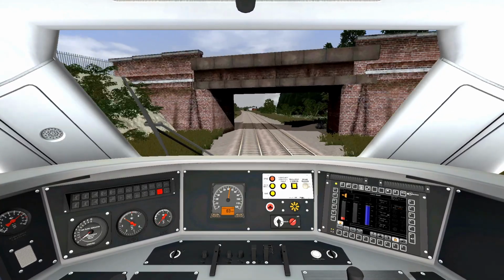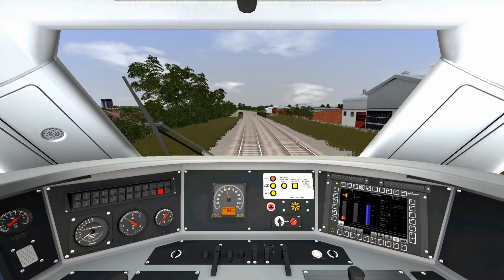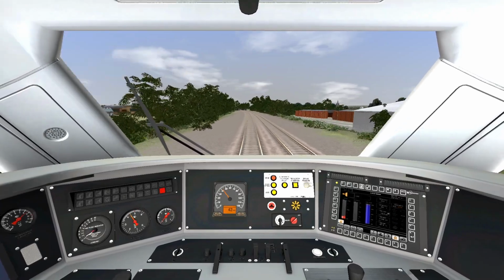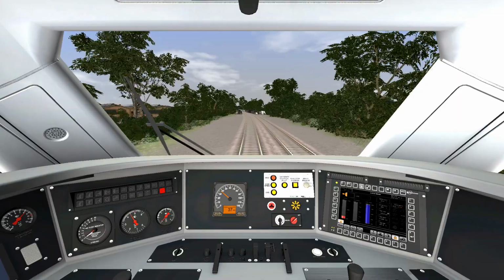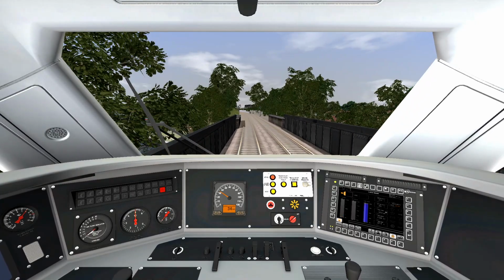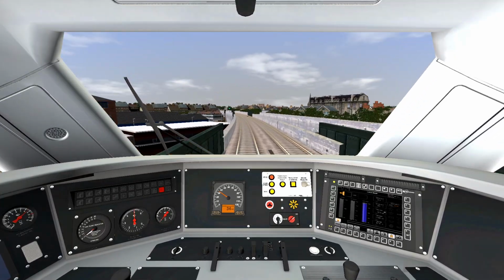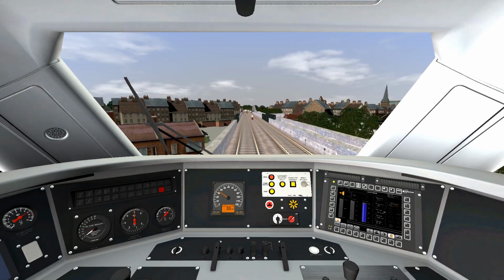So we are now approaching Leamington Spa, which has the station code of LMS, or Lima Mike Sierra, which is also the initials of the London Midland Scottish Railway. So at least it breaks a little bit. So the 35 limit comes into force at about half a mile. So the repeater shows that we're coming off to the left. So we are cleared into Leamington Spa station.